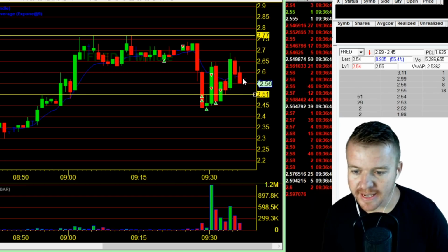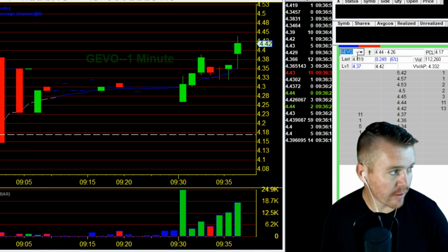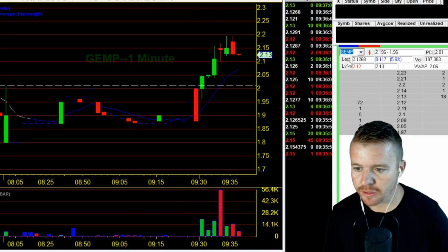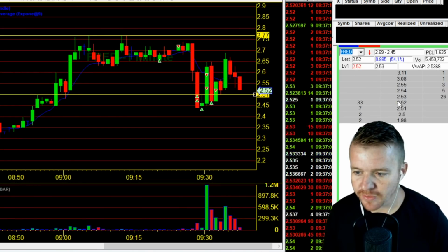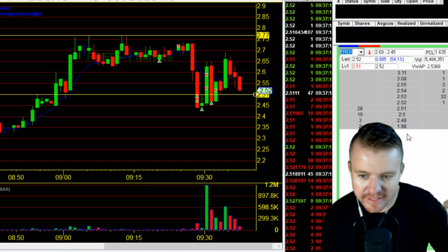And let's see if it's going to get tested here again. GEVO bouncing around there. Not much volume, only 100,000 shares traded. It's popping up on the scanner there. We also got GEMP popping up on the scanner up there at 220. A couple stocks popping up there on the scanner, but nothing looking really hot right now. I want to see what happens here at this 250. I want to see if my idea is correct. If this 250 area breaks, is this thing going to just get murdered here?